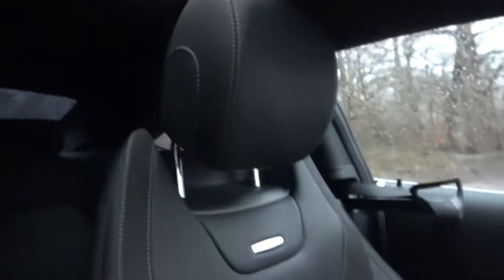There we go, that's Jeeves with the seatbelt right there. Alcantara leather with silver stitching, which I believe is an optional extra. The AMG seats are super, super comfortable. And there's the brushed aluminium on the center console here.